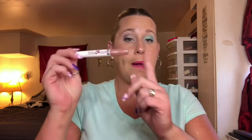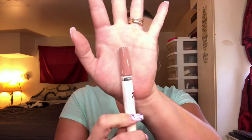The next number was number 663, which I knew was a lippy, and it was my Maybelline Super Stay 24-Hour Color in the shade Absolute Taupe, which as you can see is a really beautiful, almost nude type of shade. I'm glad that I will be able to get some use out of this. It has one side to help make the liquid lipstick not so drying.